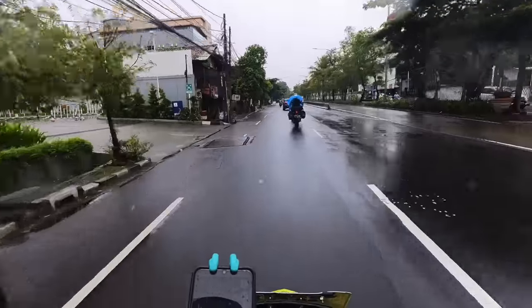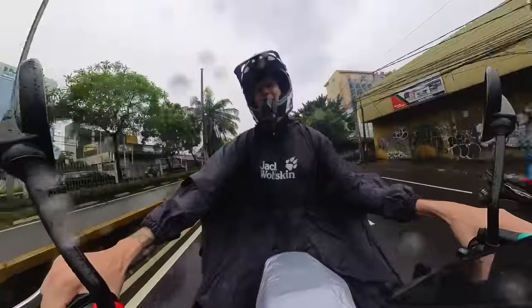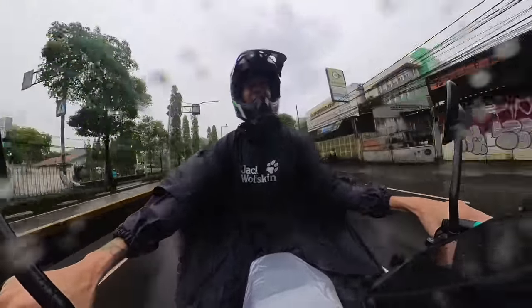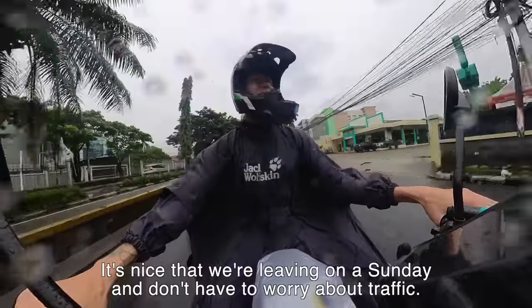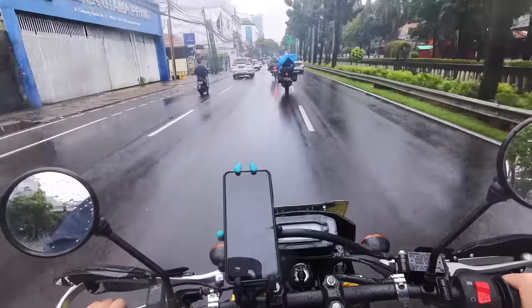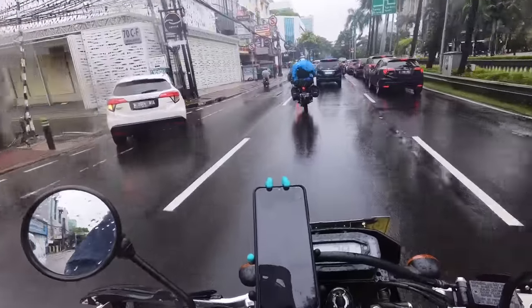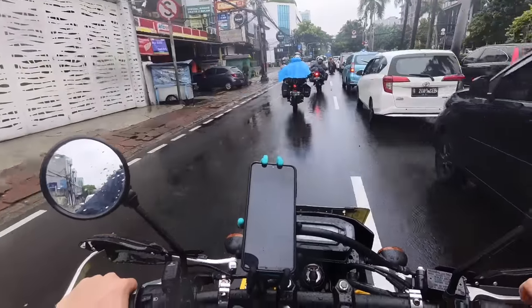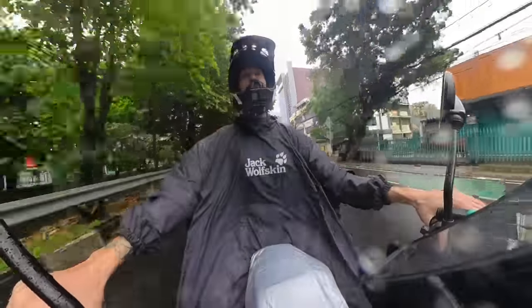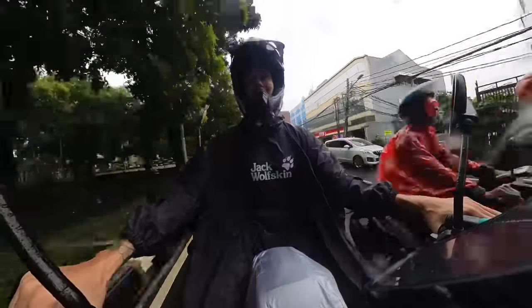We're moving on a Sunday, so traffic isn't too bad, but still, Jakarta, you still have those little patches. No traffic on Sundays in most places in Indonesia. Everyone's santai, everyone's chilling, so it's nice that we're leaving on a Sunday and don't have to worry about all the traffic. Get to the ferry as quickly as possible. I'll tell you one thing, it's gonna feel really good to get out of all this infrastructure into the countryside. Fresh air, beautiful views, open roads. One thing we're gonna have to get used to, guys, for those of you that have been following us for a while, is that we started off on little scooters with not too much weight, very easily maneuverable.